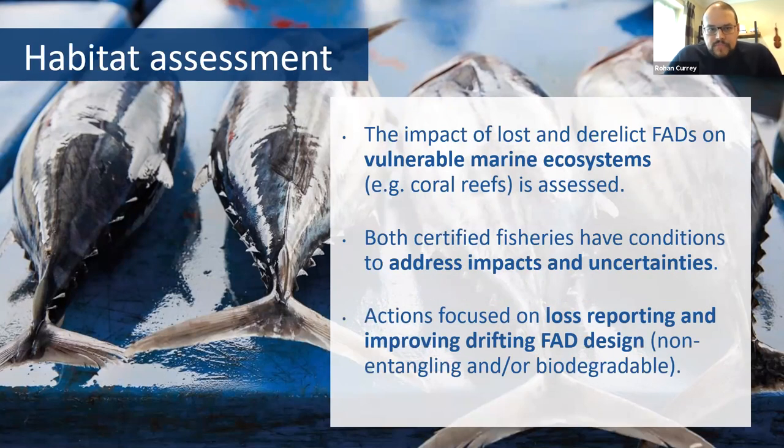Next slide, please. For habitat assessment, the impact of lost and derelict FADs, particularly what was discussed earlier and the effect that can be manifested on vulnerable marine ecosystems such as coral reefs, we need to manage that. And one of the ways that can be addressed is by improving the reporting practices and by using the gears that were mentioned earlier, such as non-entangling or biodegradable FADs, to reduce the amount of gear that is ending up on those reefs. So both of these certified fisheries have conditions to address these impacts and also to improve information, because the effect of FADs on some reefs is actually quite uncertain.